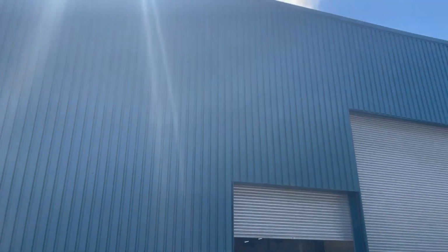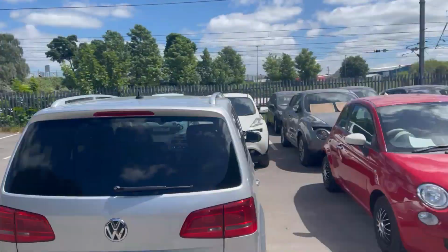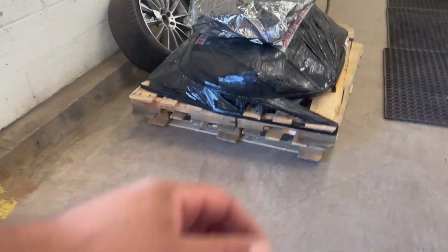So here it is, massive place, man. You know what I mean? Look at that, middle of nowhere. Let's go in anyway. I think what he said is the headlight would just be here. I'm just gonna pick it up. Let's see where this headlight is. Ah, there we go. Right here.